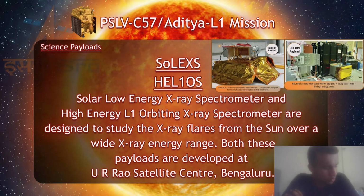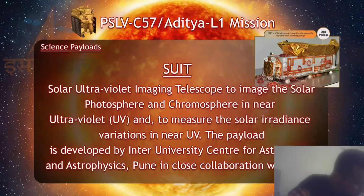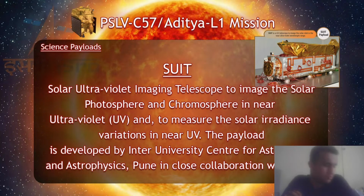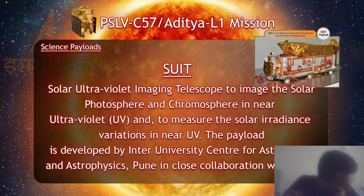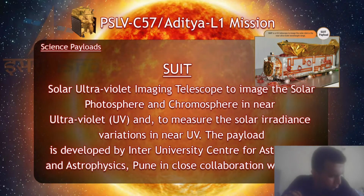The third payload is the Solar Ultraviolet Imaging Telescope, SUIT, which is a UV telescope to image the solar disk in the near ultraviolet wavelength range. The payload is developed by the Inter-University Center for Astronomy and Astrophysics, Pune, LEOS, URSC, and IISU.